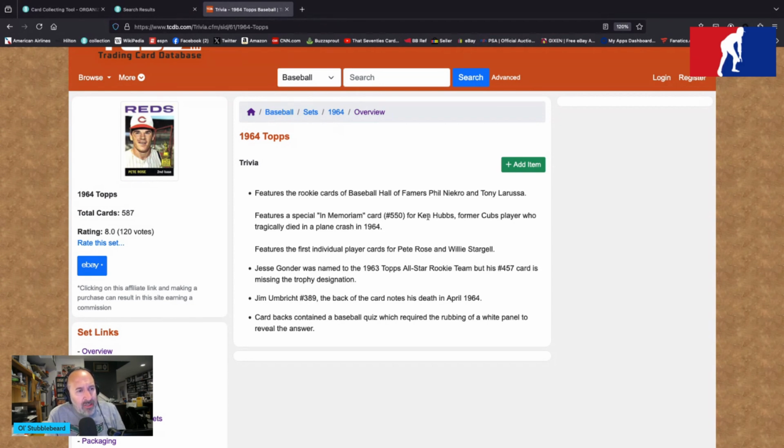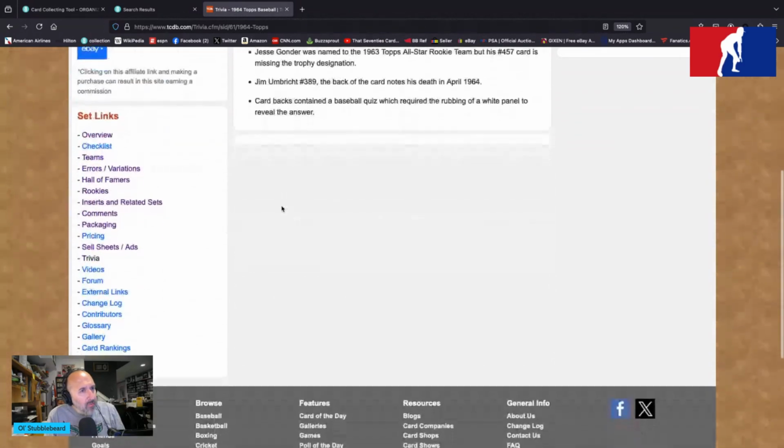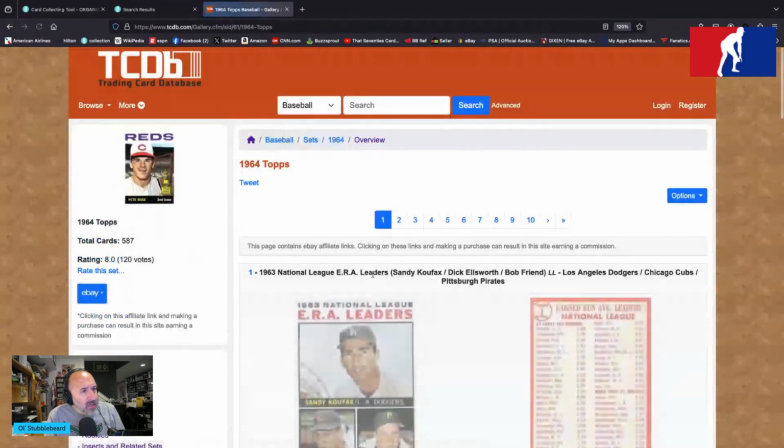Card backs contain a special baseball quiz, which required the rubbing of a white panel to reveal the answer. I've been rubbing my white panel forever, and I still don't have the answers. Let's go to the gallery here.